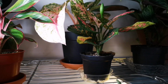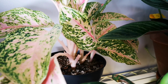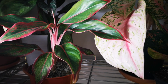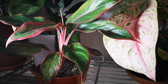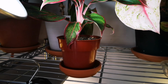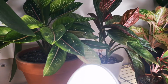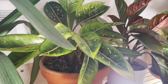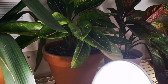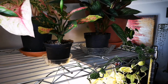I did move all my Aglaonema over to this shelf. I love the stems. Look at those stems. They're so cool. And then here we have my, oh gosh, something cyan, pink cyan Aglaonema, I don't remember. And then the last Aglaonema here is my pink moon Aglaonema. I think this was my first Aglaonema. I don't know if you can hear me, I'm yelling from the floor. Okay, so that is those ones.